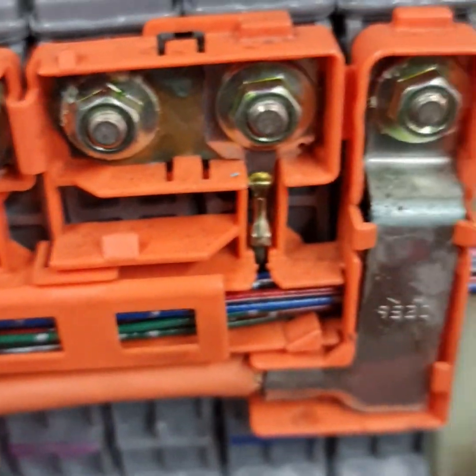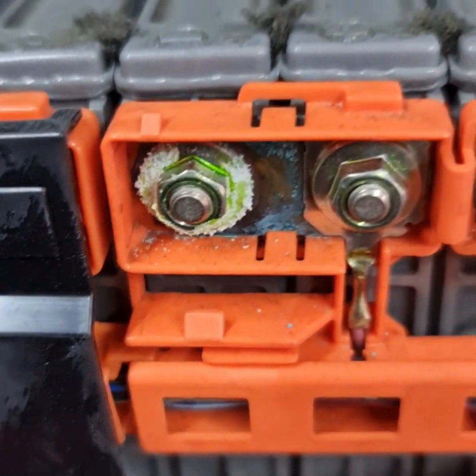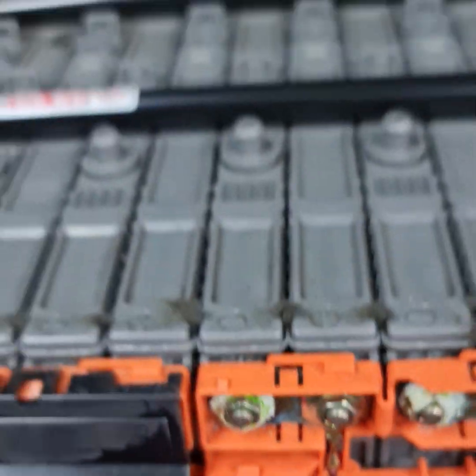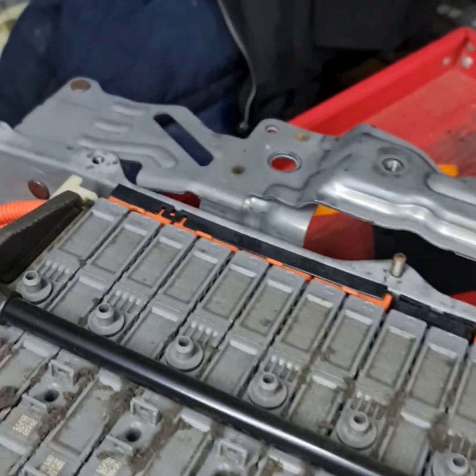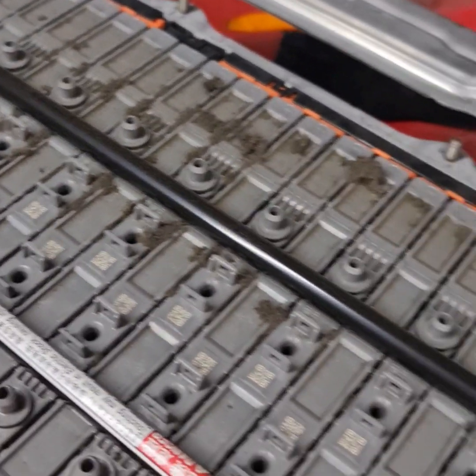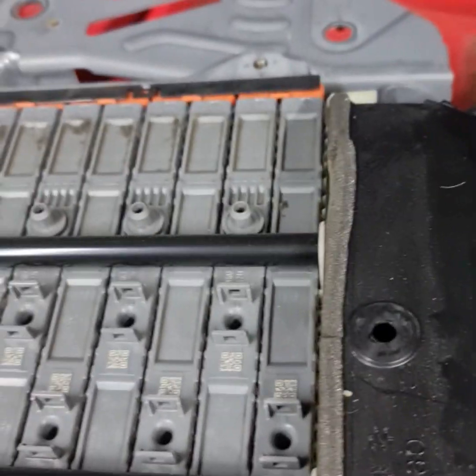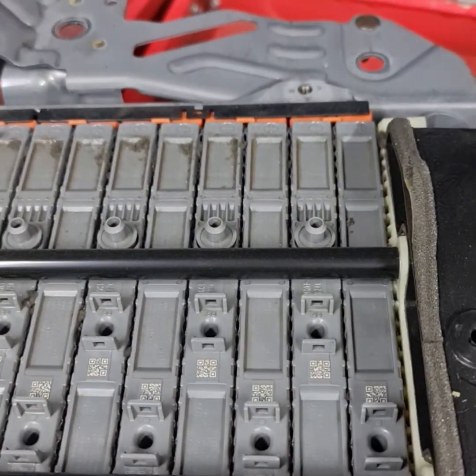And the bus bars here are corroded quite badly, aren't they? They haven't done 80,000 on an 18 plate car. So somebody's been up to no good. It's a shame when they rip people off like that, but that's the world that we live in, sadly.